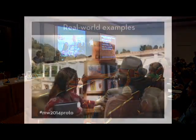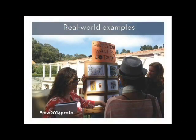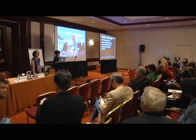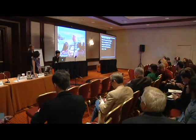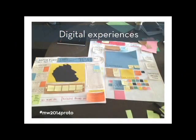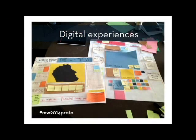Okay, so now we're going to see some real-world examples of prototypes. There's a long history of making prototypes of physical things, and that's talked about in our paper, so we're not going to talk about it here. We are going to talk about some other things now. I'm going to talk about 2 digital projects that I worked on when I was at the Getty this past year. The first is the redesign of the Getty's exhibition pages.